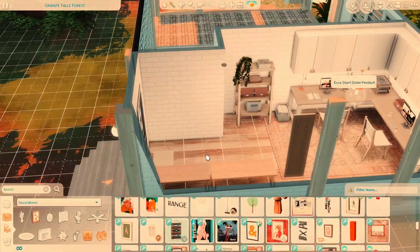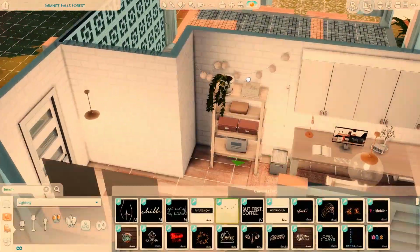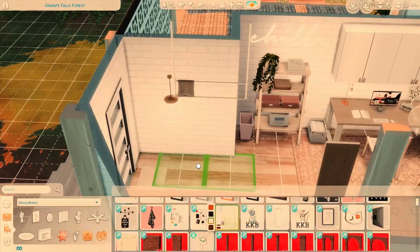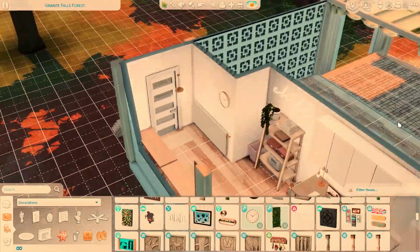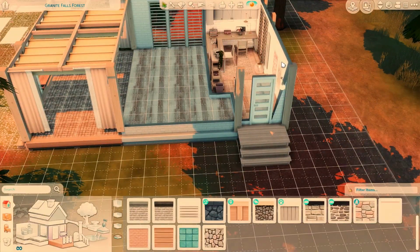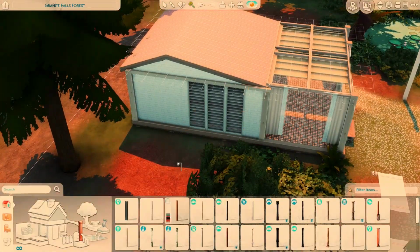Here I'm just changing out my lights a little bit because I was having a minor lighting issue. I put this neon sign that says chill, which I thought was very fitting for a yoga retreat. And then I'm just gonna put some more decorations over here, a little clock and a radiator. And then we're gonna be back over here decorating the yoga space. I was having a minor foundation platform issue, but I fixed it pretty quickly.